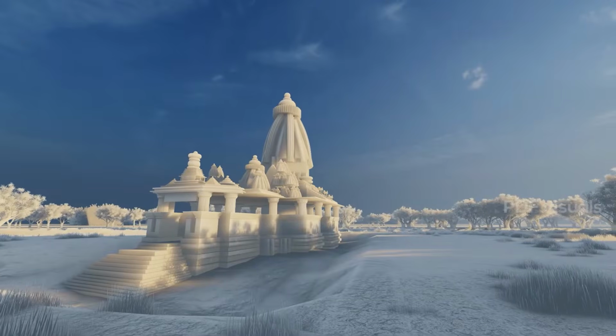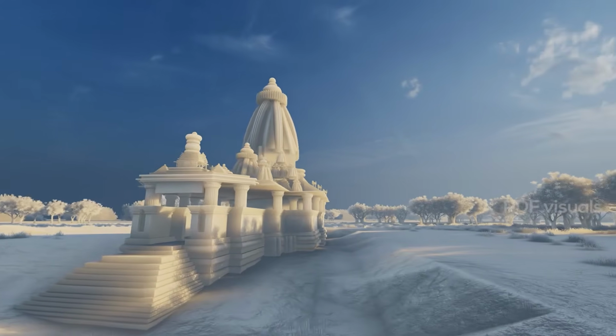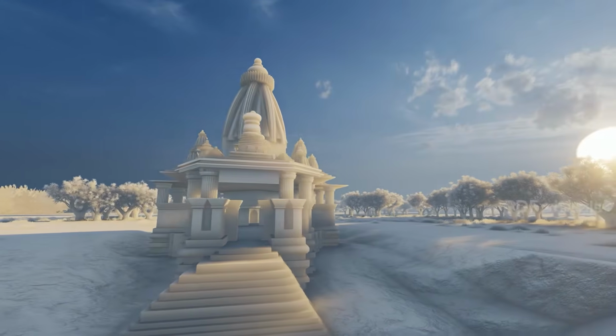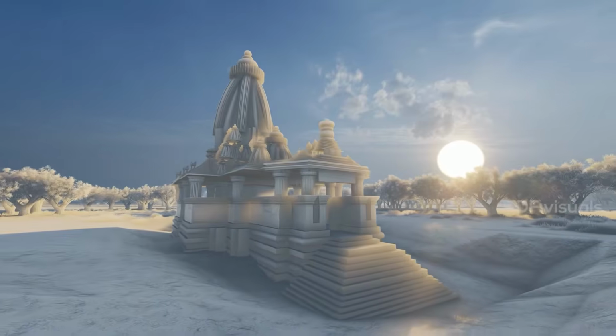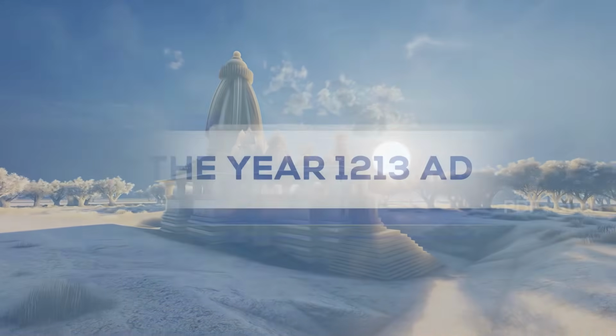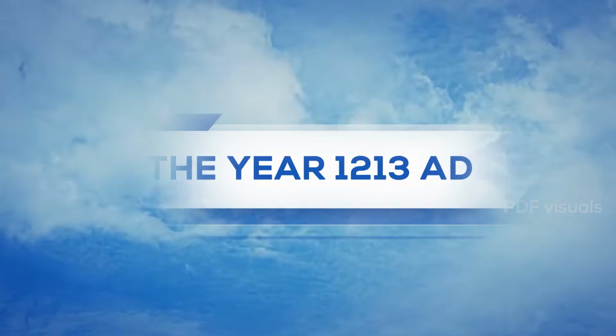Ramappa made a scaled model of the whole temple way before laying the foundation of the main temple. It was unheard of in those times. Days became months, months became years, and after 40 long years, in the year 1213 AD, the temple was completed.